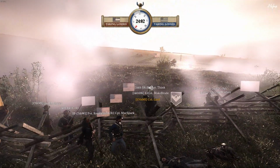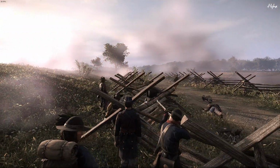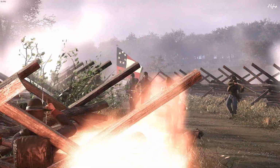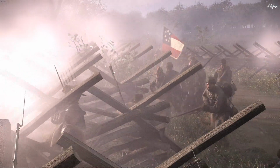Looks like some reinforcements are coming over. Lin holding his ground with his men. We will see how well he can hold off these guys. And charging down the road. How long will these guys hold for? Confederates in mass.